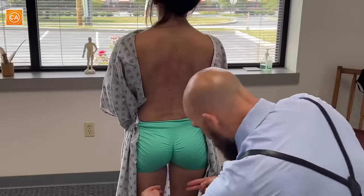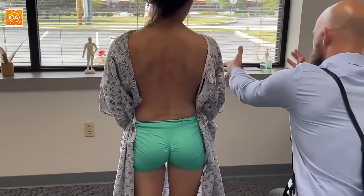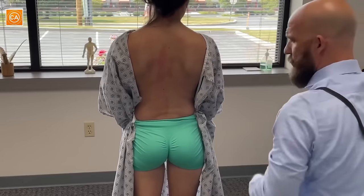So looking at the glutes here, we're gonna trace up to the bottom of the glute fold like this. It's definitely lower on the right. That means your right hip is going back like this, or your left hip is going forward. We'll see in a second.